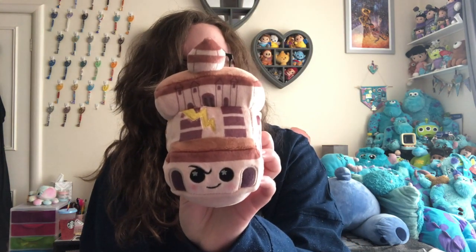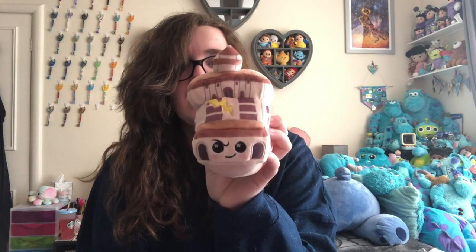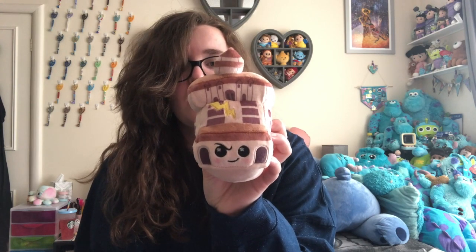But like I said, I've got both for Disneyland because this is for Disney's California Adventure. And then the other one that I was fortunate enough to get was for Disney's Hollywood Studios at the Walt Disney World Resort, and it is Tower of Terror. So it is that iconic brown building. They've actually given the Tower of Terror one singular eyebrow so that he looks quite mischievous.